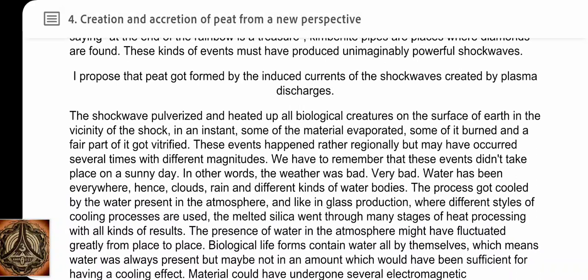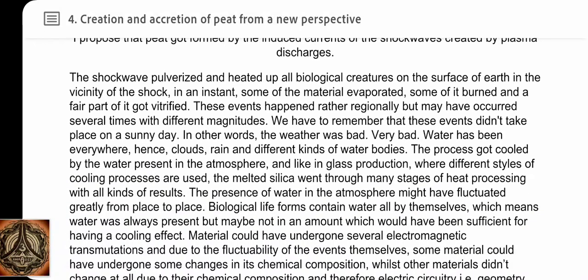The shock wave pulverized and heated up all biological creatures on the surface of Earth in the vicinity of the shock. In an instant, some of the material evaporated, some of it burned, and a fair part of it got vitrified. These events happened rather regionally, but may have occurred several times with different magnitudes. We have to remember that these events didn't take place on a sunny day. In other words, the weather was bad, very bad.